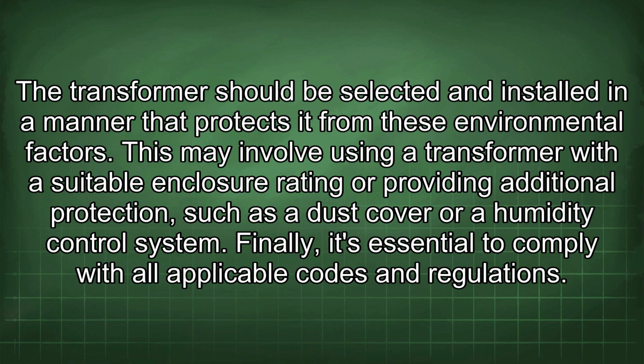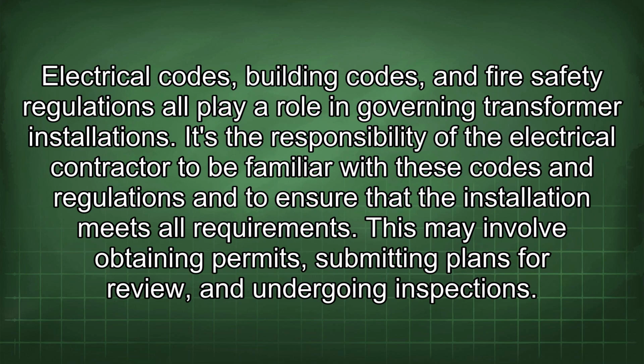This may involve using a transformer with a suitable enclosure rating or providing additional protection such as a dust cover or a humidity control system. Finally, it's essential to comply with all applicable codes and regulations. Electrical codes, building codes, and fire safety regulations all play a role in governing transformer installations.